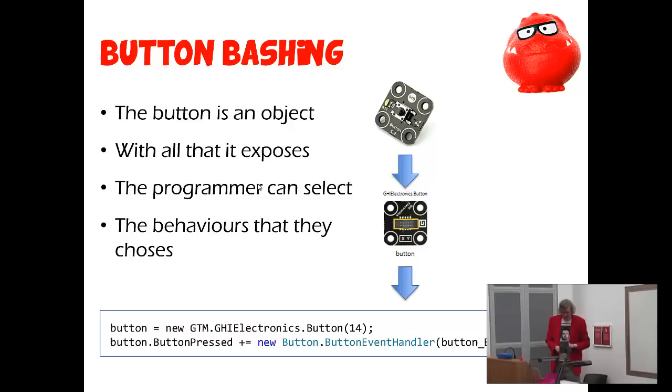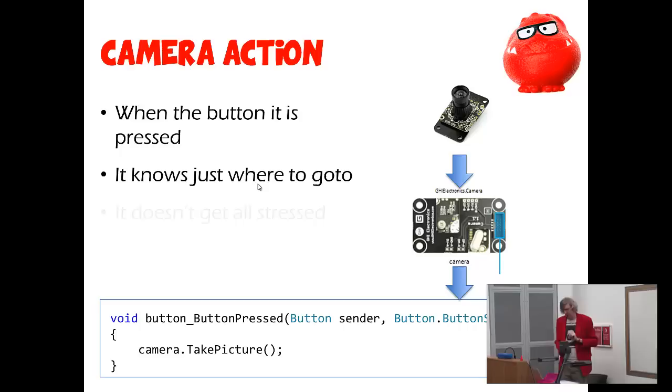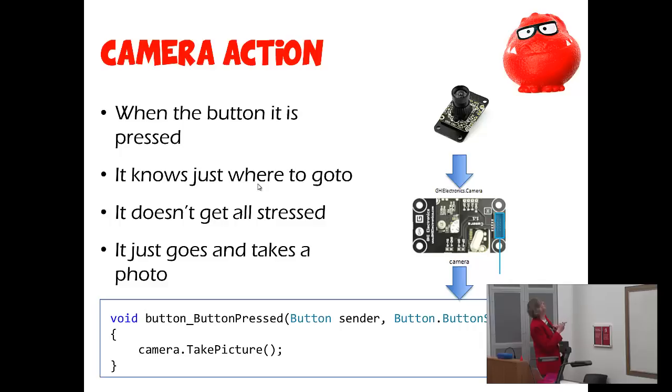Written under pressure, in a coffee break. Now what could go wrong? When the button is pressed, it knows just where to go. It doesn't get all stressed. It just goes and takes a photo. So there you go, a nice event handler: camera, take picture, all good.